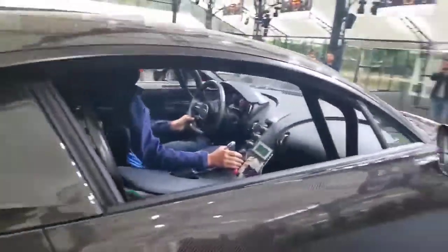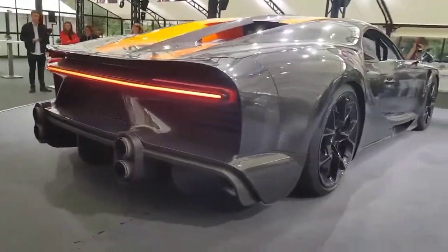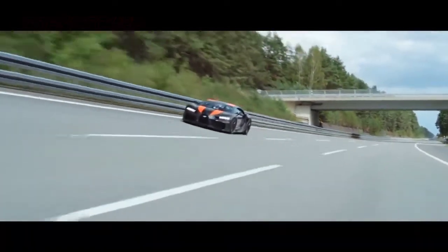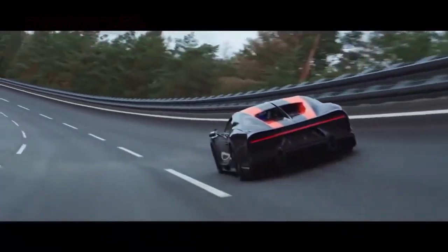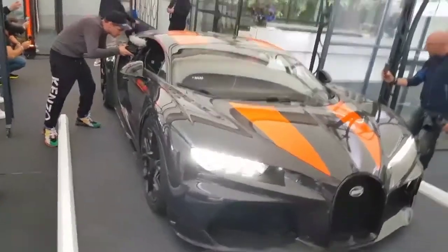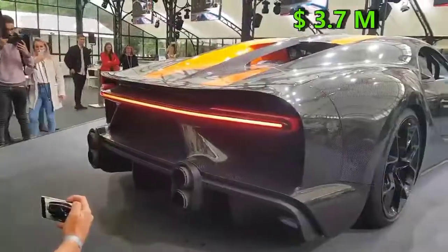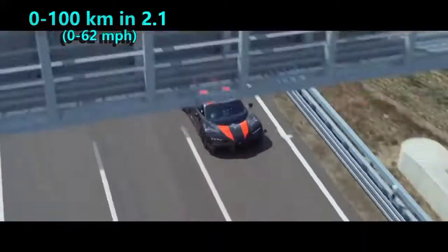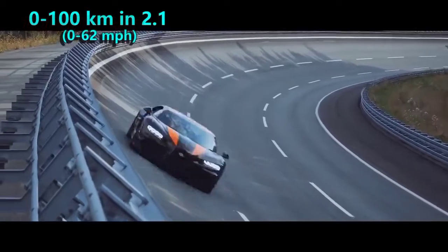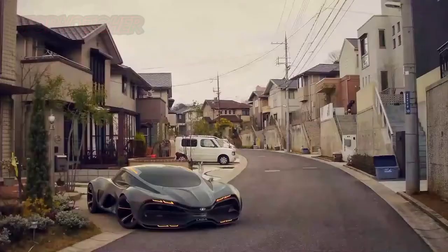Despite the great moment, Bugatti president has stated that Bugatti will no longer go for records and will focus on the other aspects of the car, which means that it may not be participating in any of the future races to the top. It is not only the fastest of this list, but also the most expensive one, priced at $3.7 million. When it comes to acceleration, it has a claimed time period of 2.1 seconds while achieving 100 km per hour. But it sounds possible considering how fast it is.